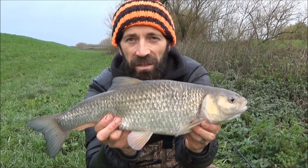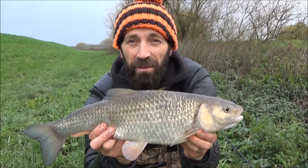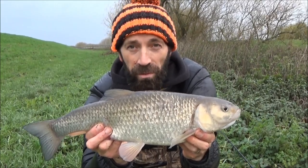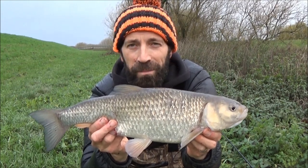Happy with that. Well, that was instant, literally. I wish I'd let the camera roll, I must have been cast out for like 3 minutes or something. The rod just pulled around. Awesome bite. Really wrapped it around, barbel style. It's a real shame I turned my camera off.